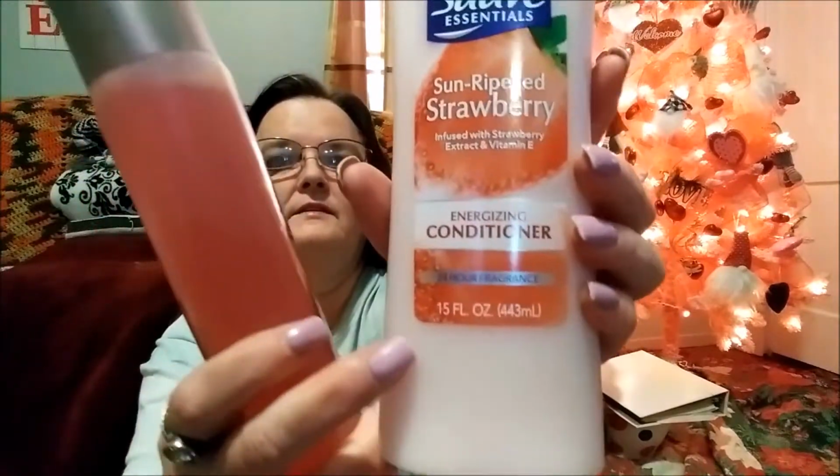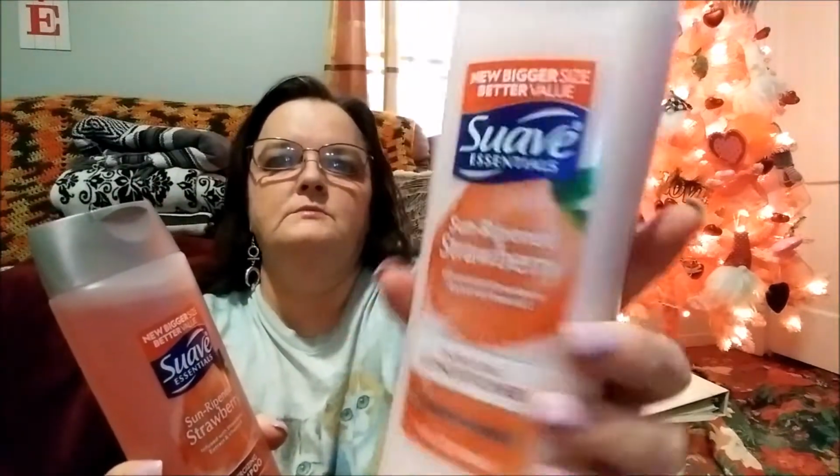So as you can see, there's everything that I told you, and this stuff smells awesome. Oh, you can smell the ripened strawberries, and even though I'm allergic to strawberries, it makes me want to go eat a strawberry right now. Okay, let me smell the conditioner. Oh, it's not as strong as the shampoo, but you can smell it, and if you buy and use both products, I guarantee you're going to love the results.